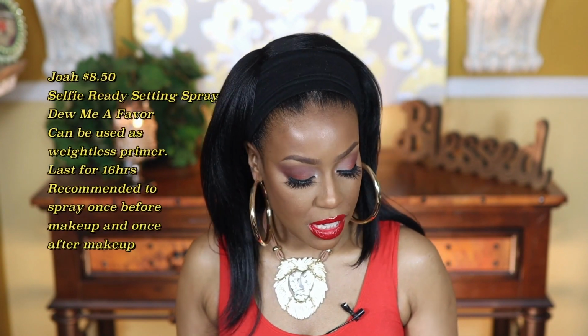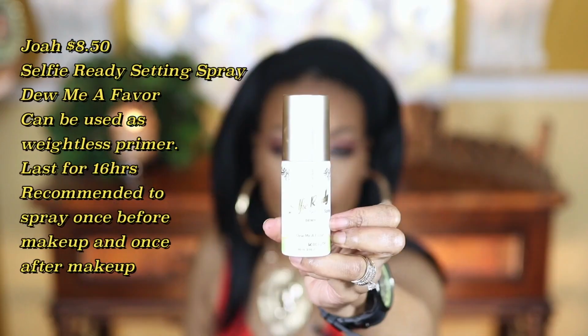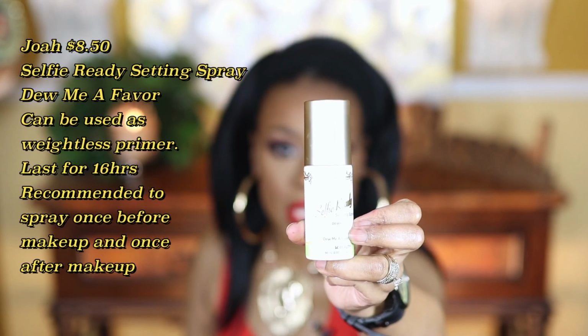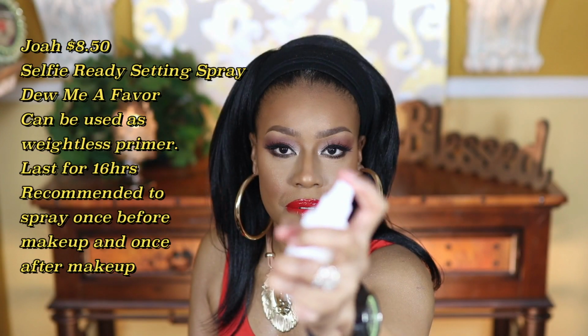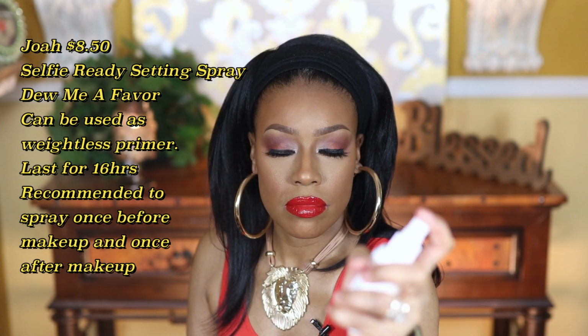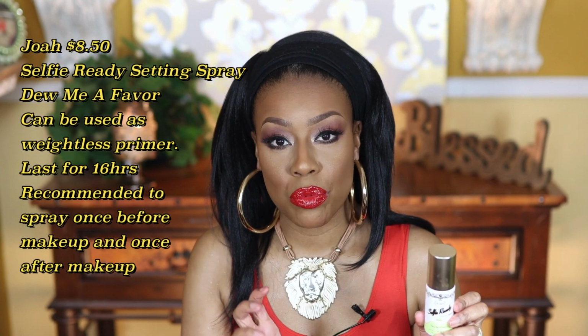All right, so the first one that I have is by Joah, and this is their Selfie Ready setting spray, and this is the dewy one. It's called Do Me a Favor, and this is the bottle that it comes in. It has a little gold top, and I'm going to go ahead and spray it for you. Hopefully you all were able to see that, but it's a really nice mist.